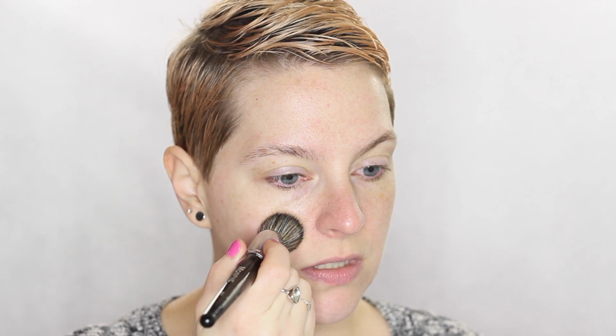Did that work? Okay, that seems like a lot of product on the brush, but we're going to go in. So let's see. Ooh. This is definitely a good color match. Oh, it smells like lemons, but in a lemon square dessert kind of way, like a souffle.